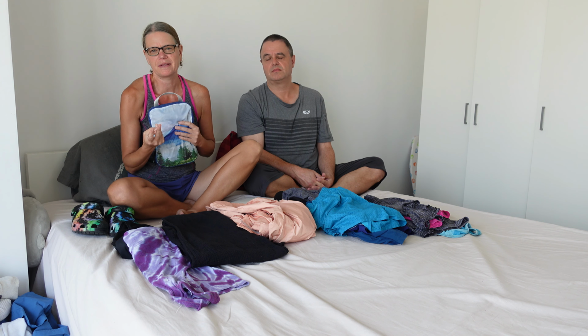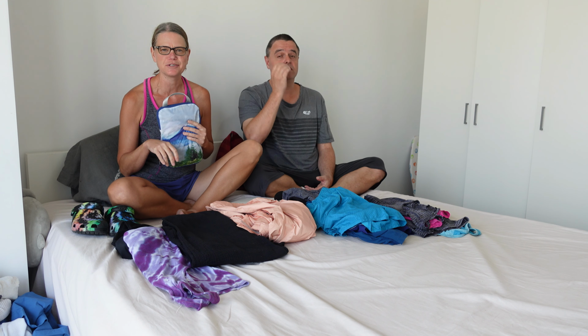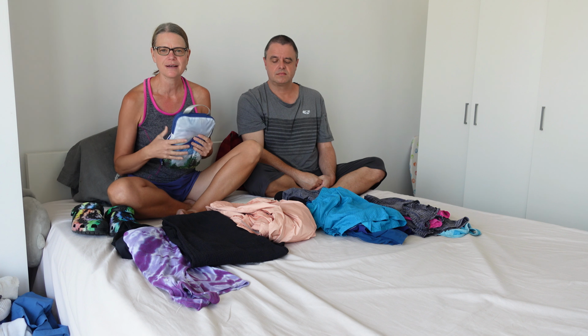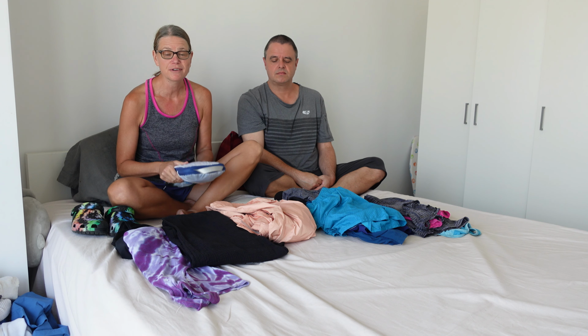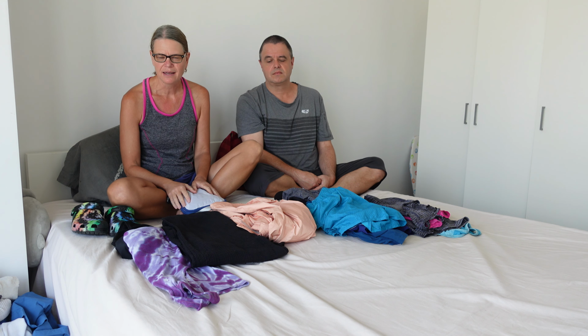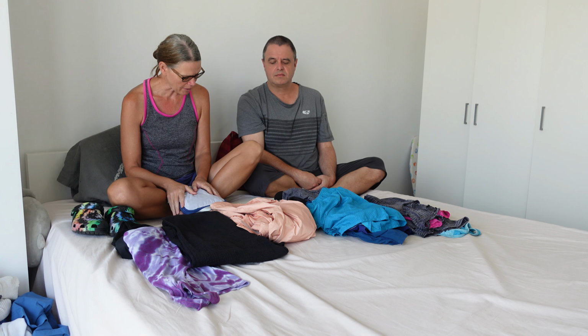So I've got how many? 3 bras. I find I probably only wear 2. One's a fancier bra if I ever have to wear one. But 2 sports bras. I only have 5 pairs of underwear. Again, they're Fruit of the Loom. I bought them at Walmart. They're just polyester blends, so they dry really easily. Again, wash them in the sink.